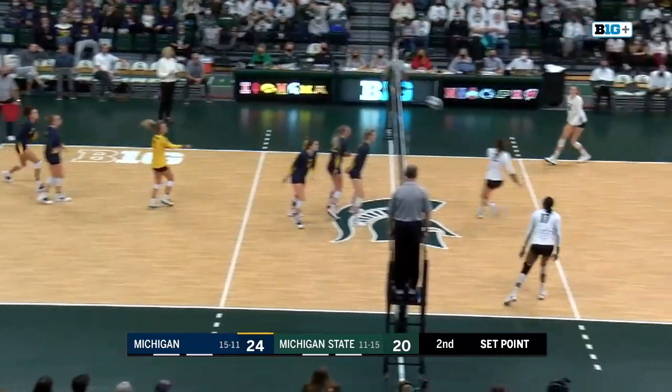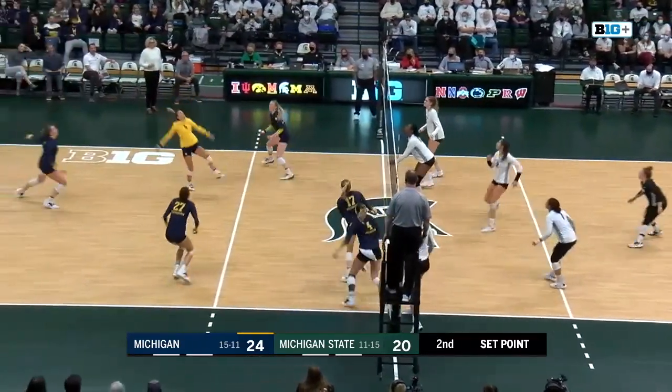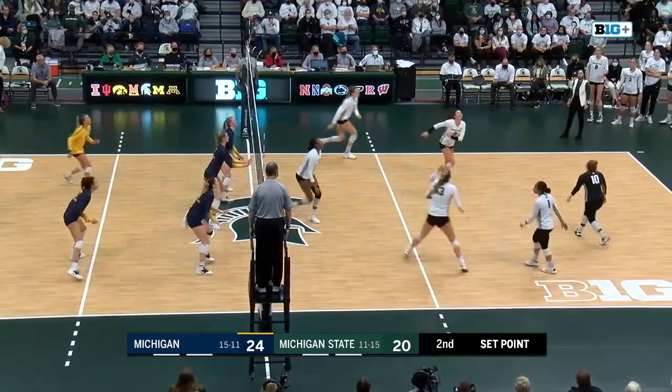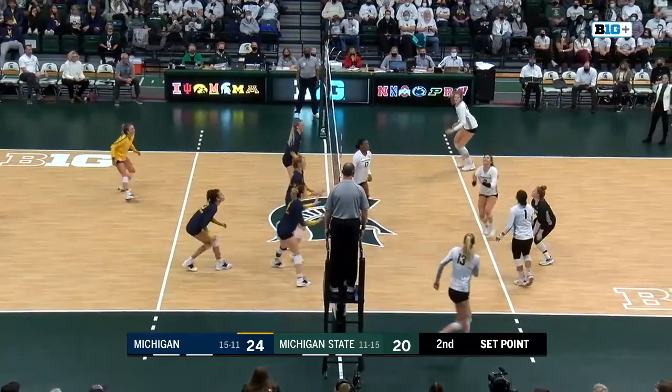Floater lands in! Oh, fine play there by the Wolverines. Ruzick a moment ago with the kill. Michigan State's got to stay alive. Franklin, Grant, Wolverines chance to end it. Here's Jones. Trying to take it to half, not out of that one. Here's Franklin again. Gets blocked up and saved by Gross.